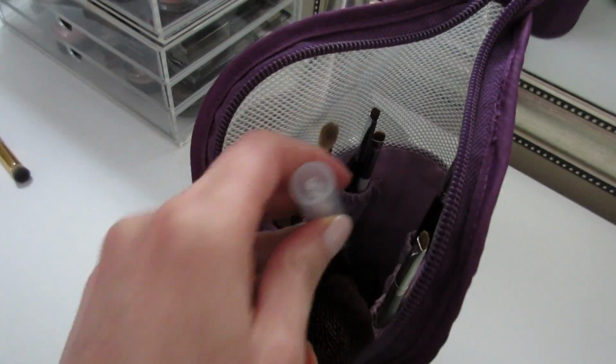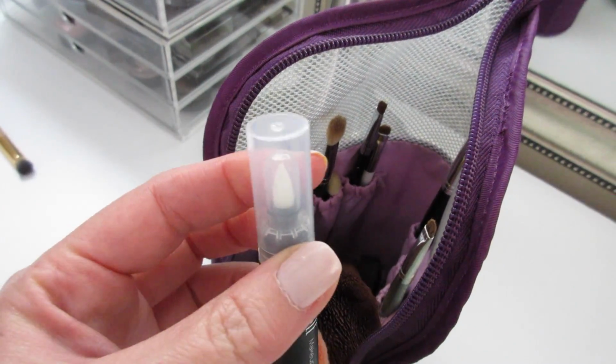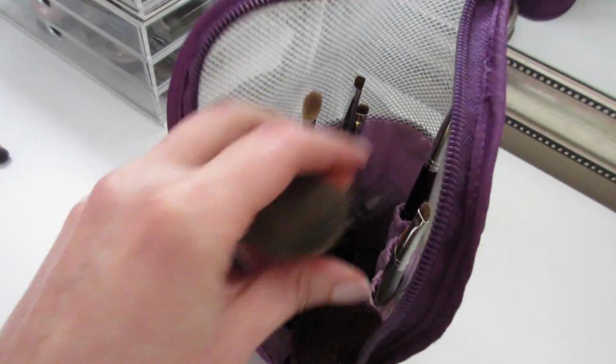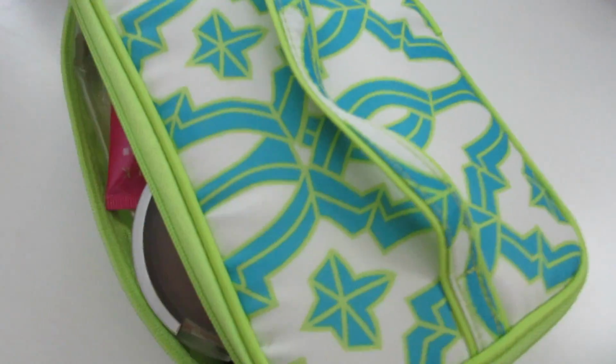Just to let you know, I always keep some tweezers and then this e.l.f. pen, it's like a makeup remover pen in case you have any mistakes. That kind of just always stays in there. So there's the brushes.